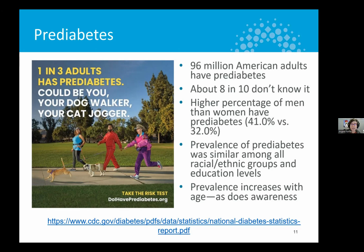And just as we talked about with diabetes, prevalence increases with age. So we talked about how, over the age of 65, about 30% of those individuals had diabetes. Almost 50% of seniors have prediabetes. But more than 20% know their status. So they're going to see their healthcare provider regularly. They're getting those yearly tests. And so they know that they have prediabetes and they're more ready to take action on that information. And if you are interested in this data like I am, you can find all of this information on CDC's website as well.